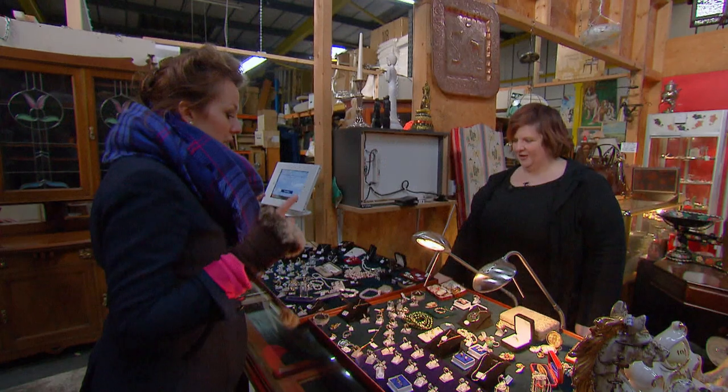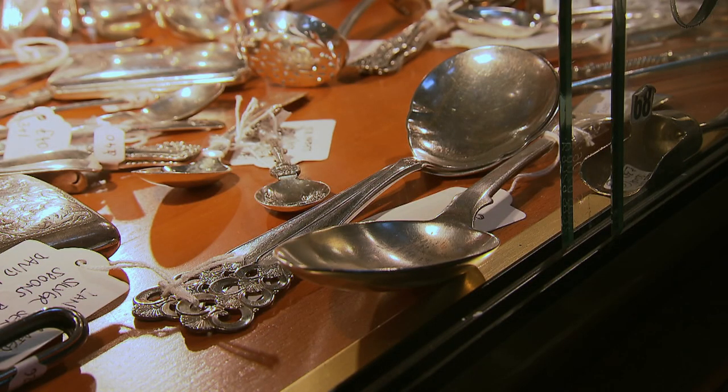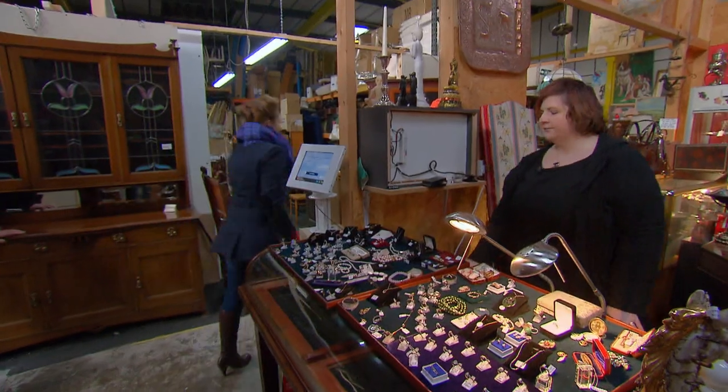Anything else? Okay. Now, thinking about it, there were some spoons over there. All right, okay. Do you mind if I just go and grab them? Because I think they might be a potential.